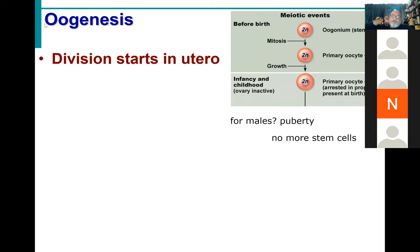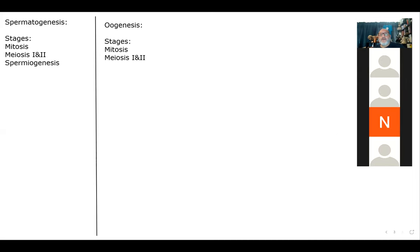All right, so let's go to the whiteboard. There are some big similarities and big differences between these processes in males and females. One of the first is the timing. As we mentioned, this process starts in utero. While the baby is developing inside of mom, inside of that baby's ovaries, the process of mitosis is occurring.